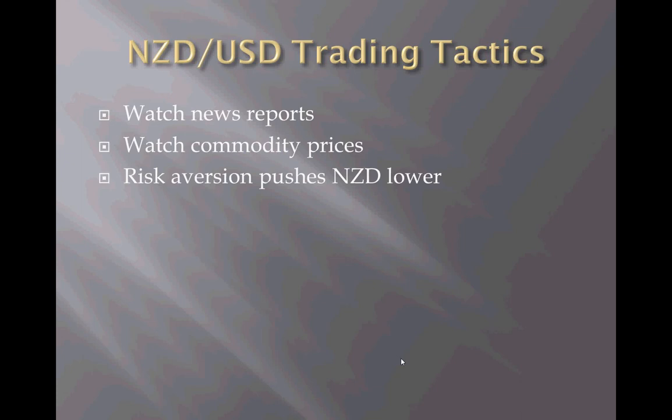On the other hand, when risk aversion forces investors to flee back to safe havens, the New Zealand dollar edges lower against the US dollar. Just like the Australian dollar, the New Zealand dollar is a good candidate for a carry trade, since carry trades involve buying a currency with a high interest rate and selling a currency with a low interest rate. New Zealand's relatively high interest rates provide support for NZD carry trades.